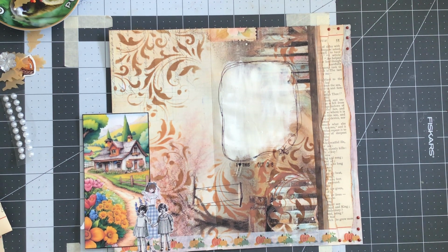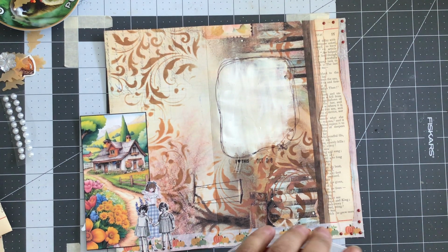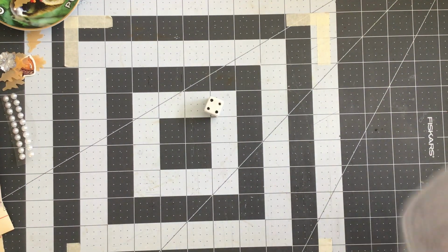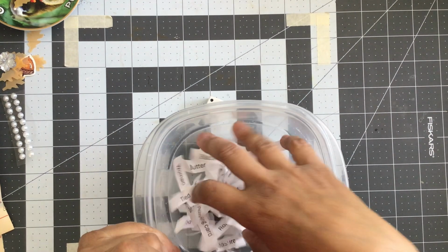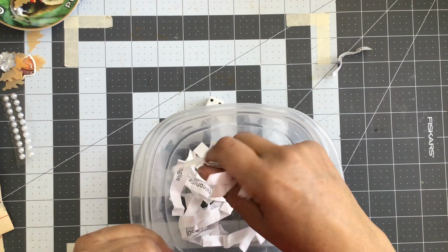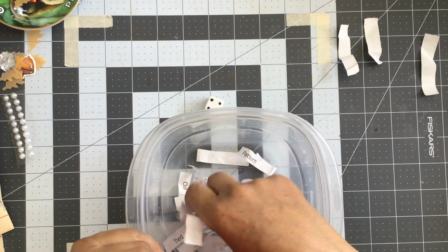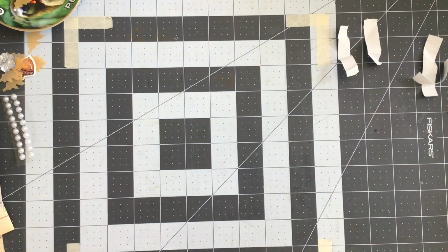But before I let you go, let's pull our prompts for next week. I need to get that. All right, let me pull out my die. Let's give a roll. I'm going to move this just for a second. 4. I don't think I've rolled 4 yet. Let's pull out 4. I'm not looking. 1, 2, 3, 4. Okay. See what we've got.